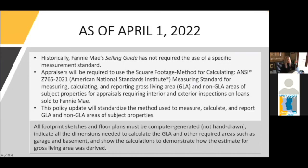Fannie Mae historically has not required the use of any specific measurement standards, but they will be required. They are going to start requiring that everything be to ANSI standards, which is the American National Standards Institute. And the policy update will standardize the method used to calculate the way we measure gross living area and non-gross living area of a property. So all footprint sketches and floor plans must be computer generated, not hand drawn. That's part of the ANSI requirements. Indicate all the dimensions needed to calculate the gross living area and other required areas such as garage and basement, and show the calculations to demonstrate how the estimate for gross living area was derived.